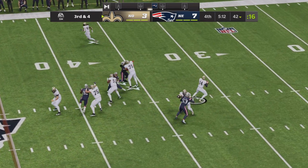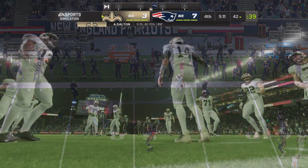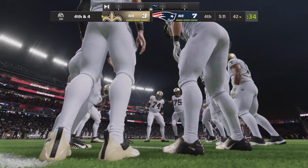Out of the gun, it's Dalton. And this is caught, but I don't think he stayed in bounds. No, he didn't. It's incomplete. The throw took him past the boundary, and it's 4th.